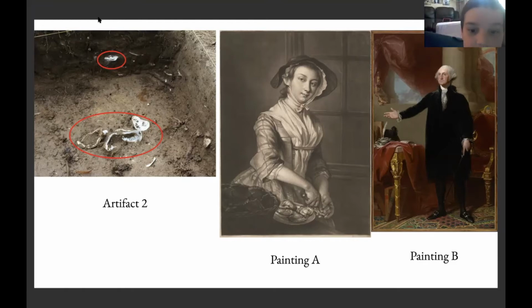They're oysters. Wow, you are so good at this. Does anyone else have any thoughts or guesses? Can anyone else identify them? Yep, I see some in the chat. Painting A, some more Rebecca. Alrighty, let's wait a second and see if anybody else has any guesses.